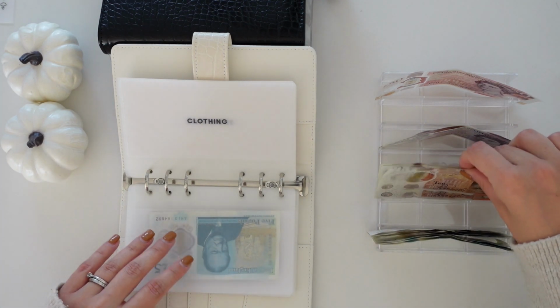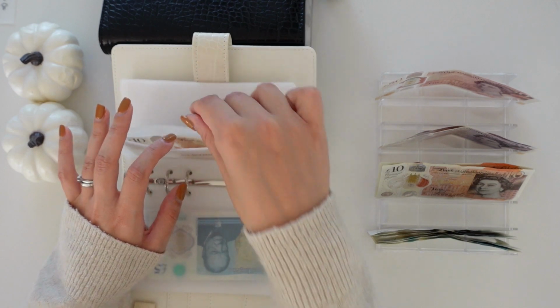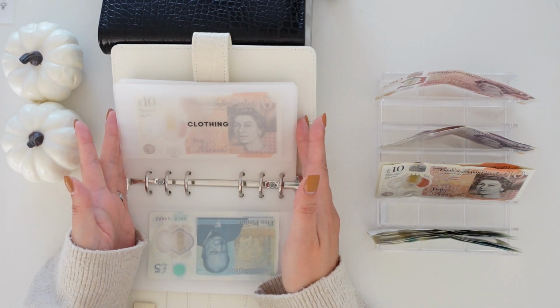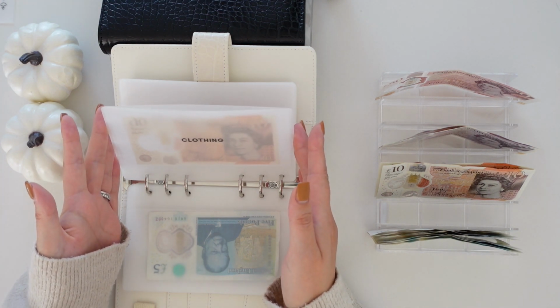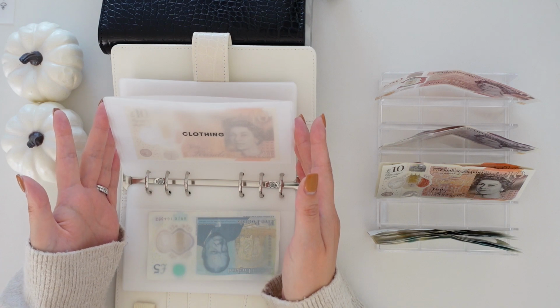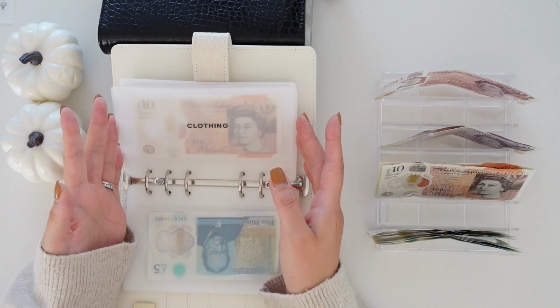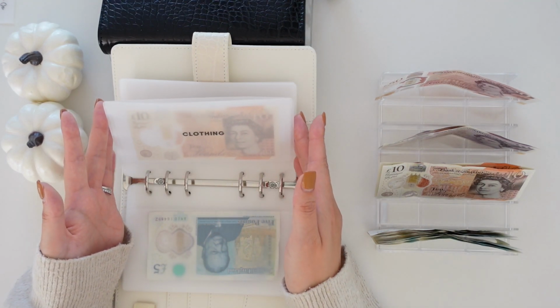Now, clothing, I am in desperate need of clothing, so we're popping a tenner in there. I don't know about you, but I have a really bad habit of spending all of my money on the children and they always have new clothes and I don't. And I started selling on Vinted, making quite a bit of money through Vinted, but decided to use that money to clear off debt instead of spending it on new clothes, which is what I said the initial purpose was for.